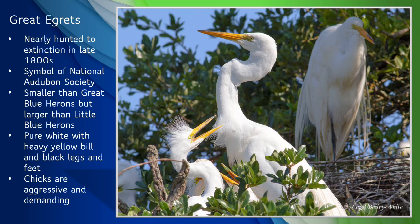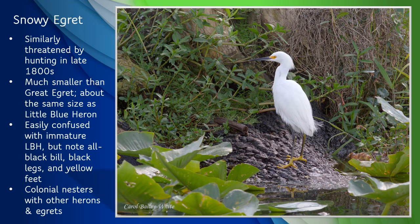They are colony nesters with other wading birds, and their chicks can sometimes be so demanding and competitive that stronger chicks have been known to stab weaker chicks to death. When this photo was taken, the chicks were crying incessantly to the parent for food, even though they had just been fed. The snowy egret is our next bird.